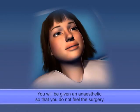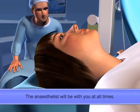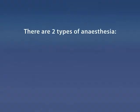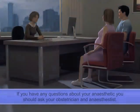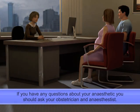You will be given an anaesthetic so that you do not feel the surgery. The anaesthetist will be with you at all times. There are two types of anaesthesia: regional anaesthesia and general anaesthesia. Both are very safe for pregnant women. If you have any questions about the anaesthetic you will be given for your caesarean section, you should discuss them with your obstetrician and anaesthetist.